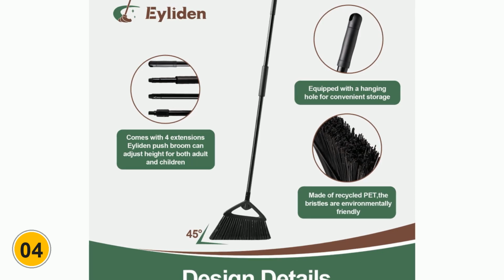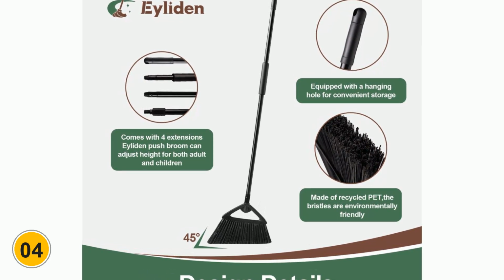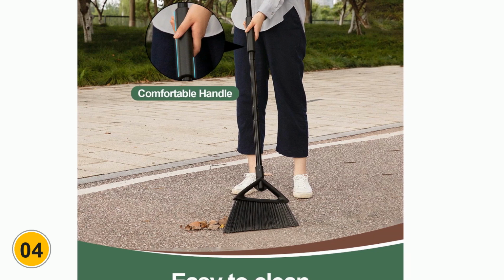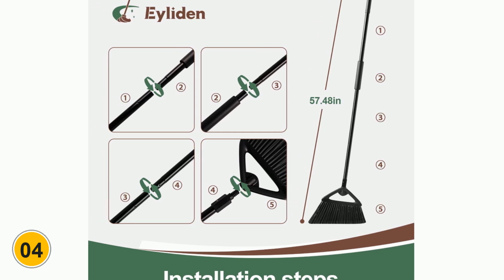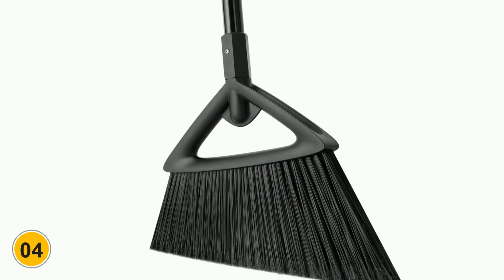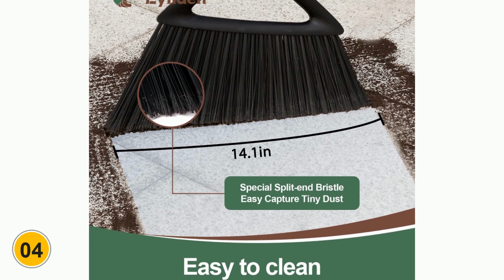The Eyeliden broom features a special split-end bristle technology, which captures both heavy debris and fine dust. The 45-degree angle design makes it easy to sweep into corners, which is especially helpful for those pesky pet hairs that love to hide. Plus, the durable steel handle means you won't have to worry about it bending or breaking.